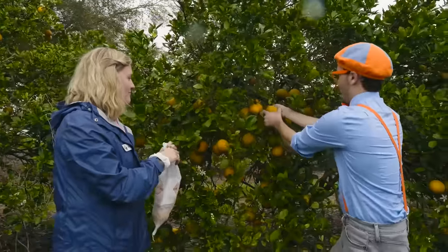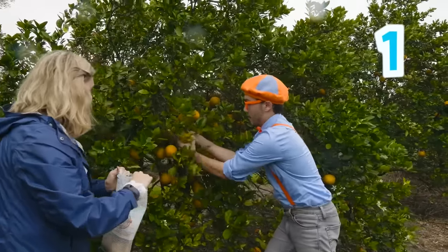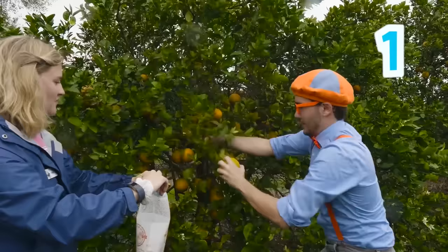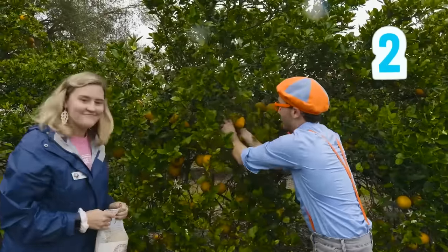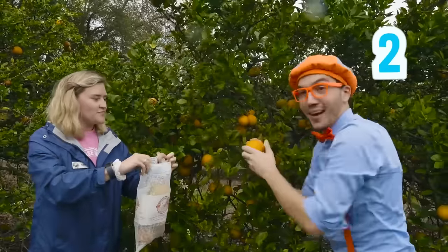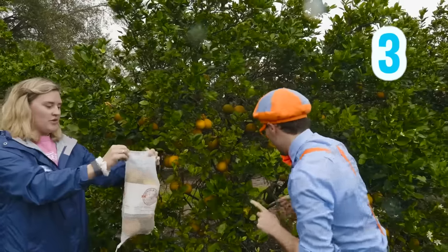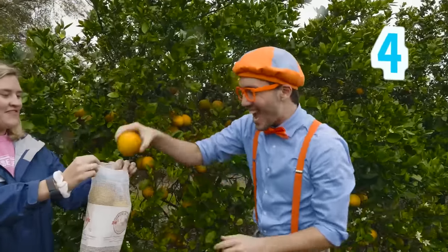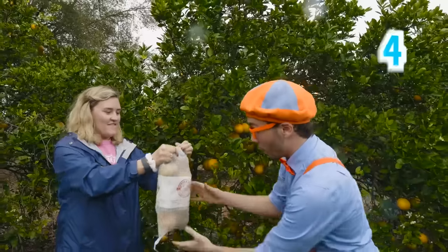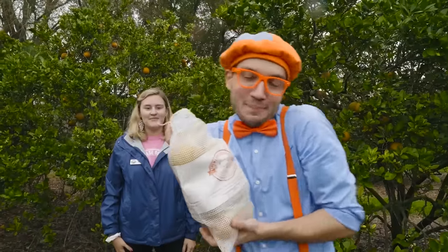Pick them down. Whoa, here's another one. One. Pick a second one. Two. Let's get another. Three. Fit one more in there. Oh, we can fit one more. It's looking pretty full. Here we go. And four. Four oranges. And whoa, it looks like I filled up the entire bag with oranges. These are going to be really tasty in juice or just by themselves.